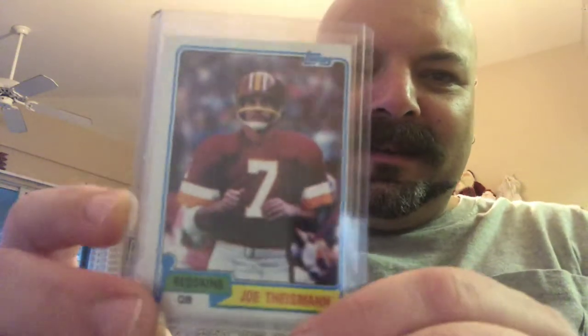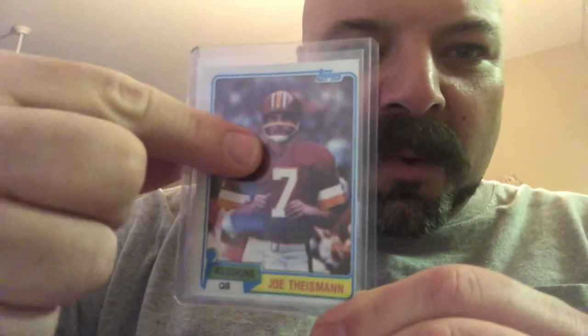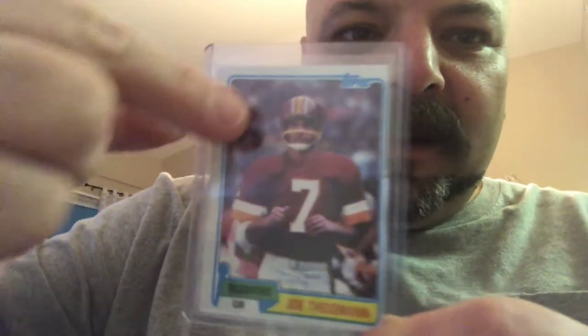And two more cards. I got a 1981 Joe Theismann. I love the Mr. Kazoo helmet. I love it with the one bar, the Mr. Kazoo top there. It looks so cool. I love my Joe Theismanns. Thank you. And then a really cool card coming up.